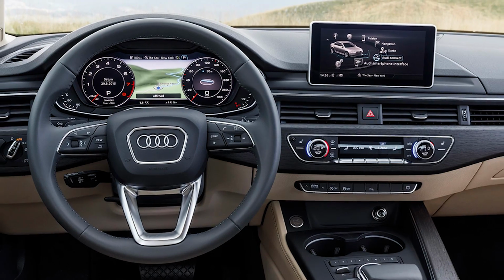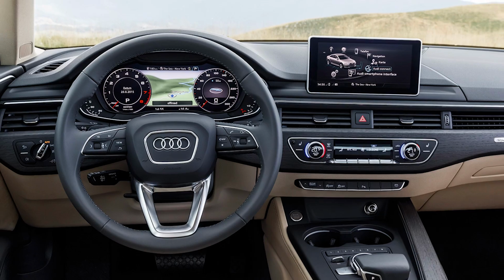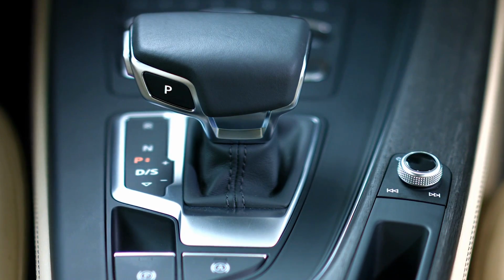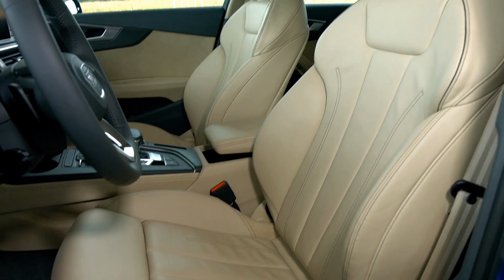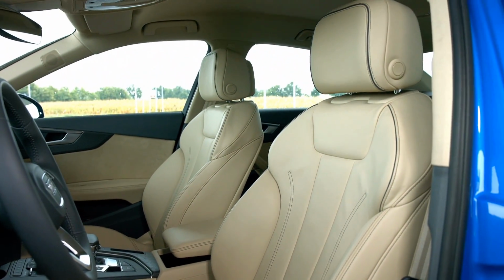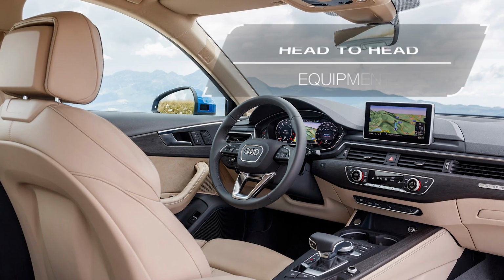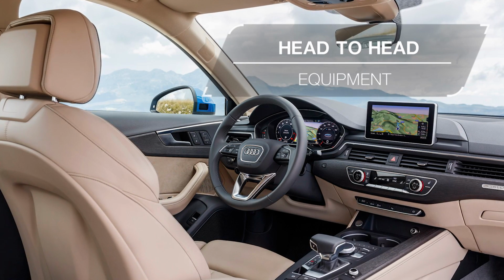It's got the same virtual cockpit as an option that you can get on the TT and on the Q7, and there's a few other nice details in here, but basically what you need to know is it's really logical, it's really well laid out, and the driving position is fantastic too, which means it'll be a really, really good motorway cruiser.